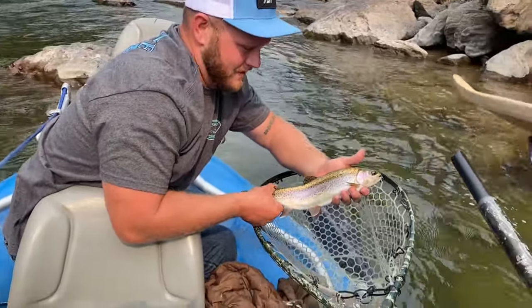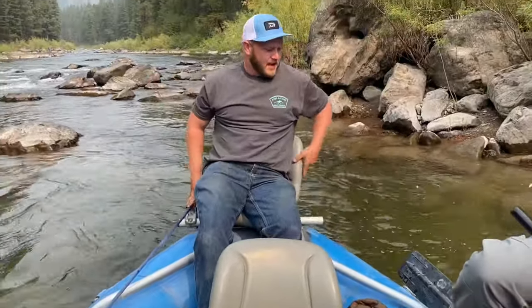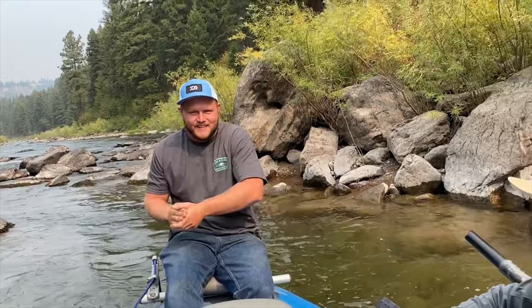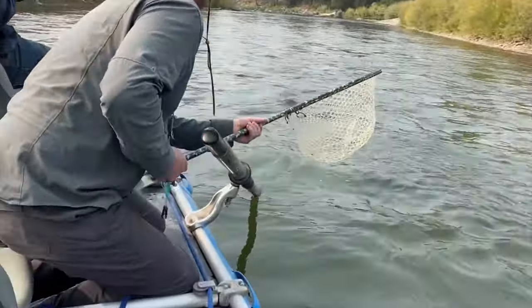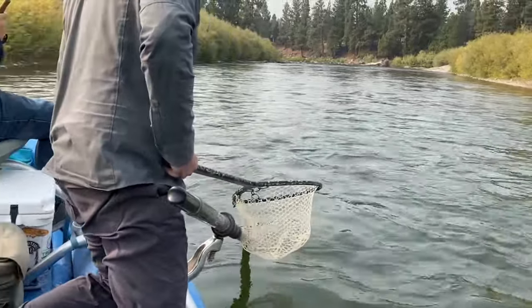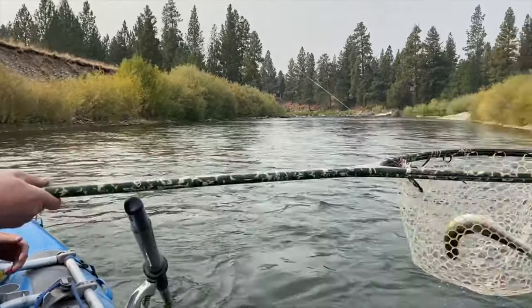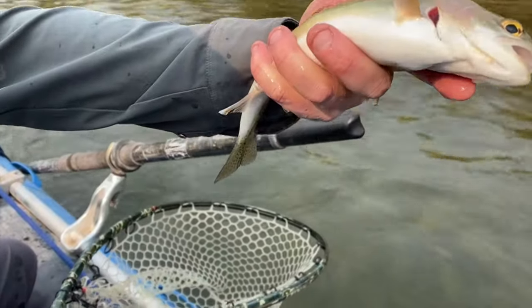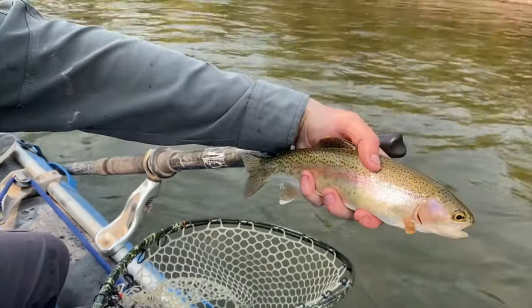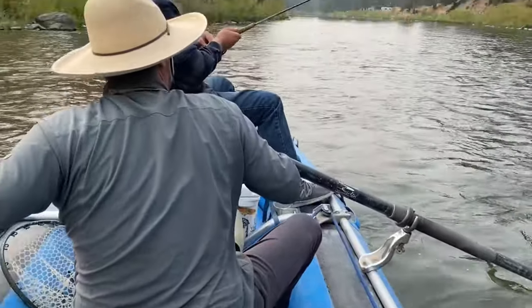Awesome. Right back in the net. Good little stretch. Catch and release. There you go. Hell yeah, man. That was awesome. Nice. Hell yeah. Money shot for the camera. Awesome. See that little itty bitty bit of orange right on his chin? What does that mean, man? Cut bow. Little freckle. Yeah. Right there. Cut bow. That's sweet. Awesome. That was so cool.